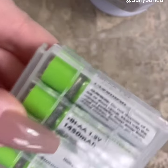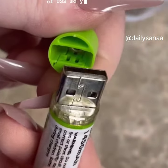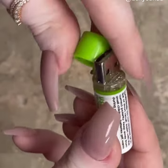These are not your everyday rechargeable batteries. They actually run off of USB, so you can charge these anywhere that you have a USB port and you don't have to worry about messy cords.